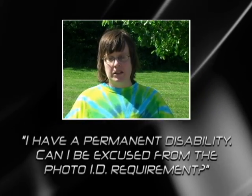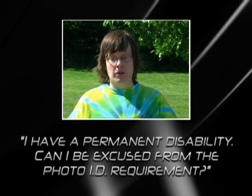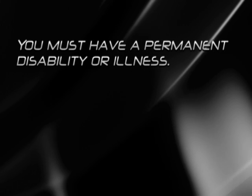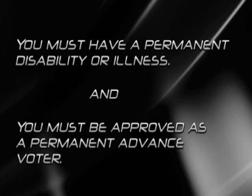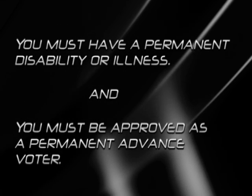I have a permanent disability. Can I be excused from the photo ID requirement? Excellent question. Yes, you can be excused from the photo ID requirements for voting, but only if these 2 things are true for you. You must have a permanent disability or illness. Having a permanent disability or illness means it will last the rest of your life. And you must be approved as a permanent advance voter. Permanent advance voters are people who mail in their voting ballot every election instead of voting in person at a polling place. If you meet these 2 requirements, you do not need an ID to vote. If you do not meet these 2 requirements, you will need a photo ID to vote.